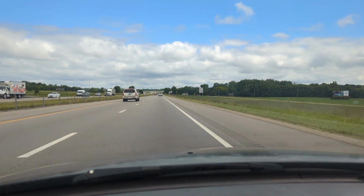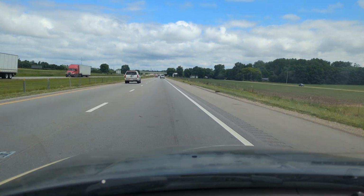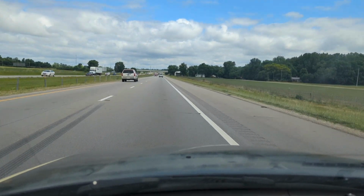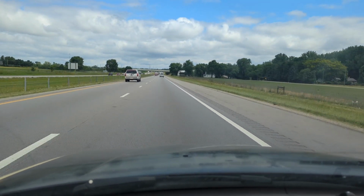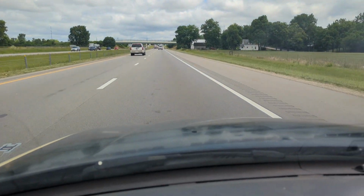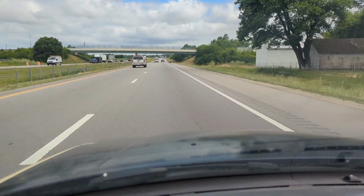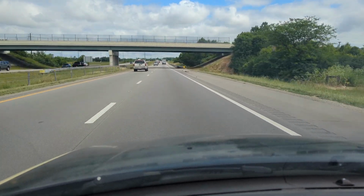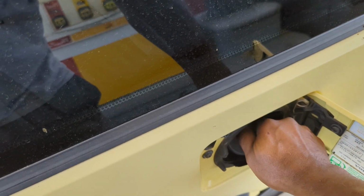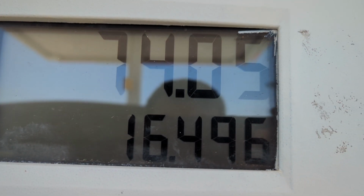I am on the road, headed to Kalamazoo, Michigan, to drop off some wheels, to pick up some wheels and drop off some parts. I'm also going to go through Chicago and swap a hood out. So I got the hood on Lemonade swapped out. Whoop whoop. Pumping it up with Lemonade. $74.05. 16.5 gallons.